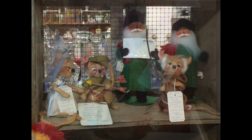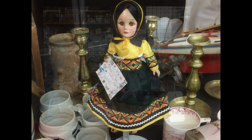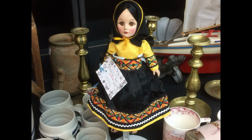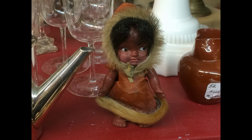Here are some Anna Lee dolls. The three mice are Robin Hood, Maid Marian, and Friar Tuck. This F&B International doll is dressed in the costume of Peru. That's a country you don't usually see represented in these series. This little doll dressed in leather and fur looks like sealskin, so this was probably purchased on a trip to Alaska.